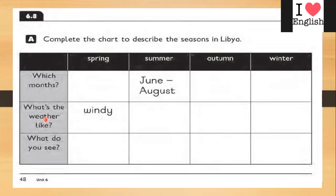The second one, what is the weather like? So what about the weather in spring? What about the weather in summer? What about the weather in autumn? And what about the weather? Can I answer? Yes, sure, Serene. In summer, it is hot. Yes, no, I need all the answers here, Serene. Okay, just a minute.